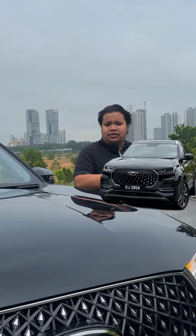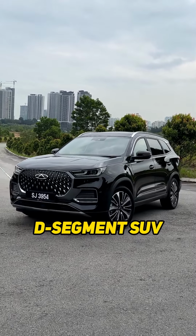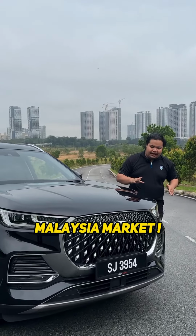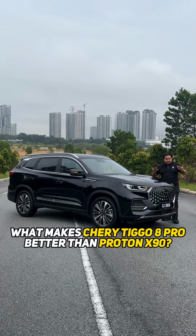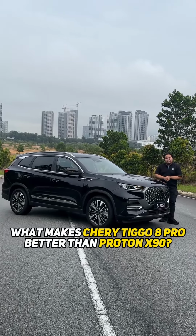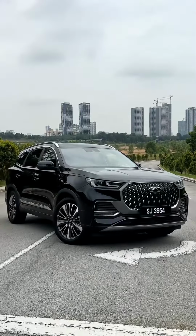So we're back with another SUV model, but mind you, this is yet another SUV model that enters into our market. And of course, we're talking about the Chery Tiggo 8 Pro here. This is the latest 7-seater model by Chery Malaysia. And we're going to take a look at what really makes the Chery Tiggo 8 Pro a more interesting or better car compared to the Proton X90. Let's go.